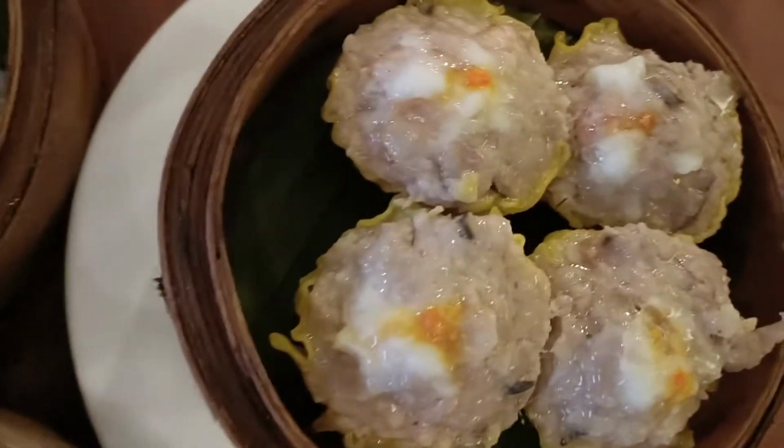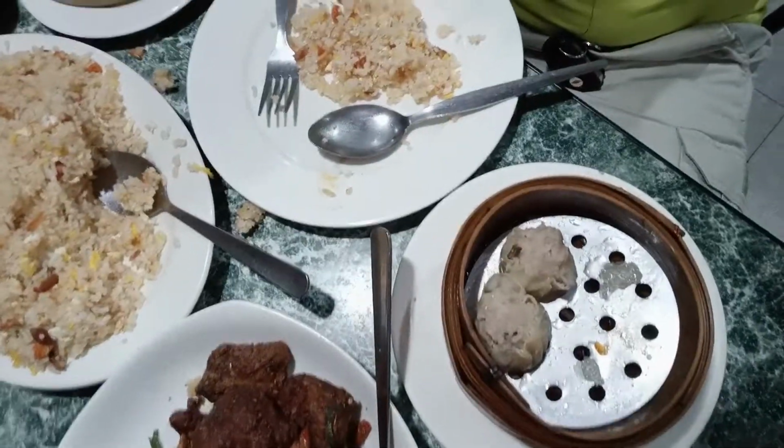As for the hakau and the pork shumai, the pork shumai in Luk Foo are the best for me. They're huge, so fresh, so meaty. If you're craving some dumpling or pork siomai, I highly recommend the pork siomai from Luk Foo. The quality of hakau here and in Luk Foo are pretty much the same, not the best hakau that you can get. And this pork siomai is not the best pork siomai that you can get.